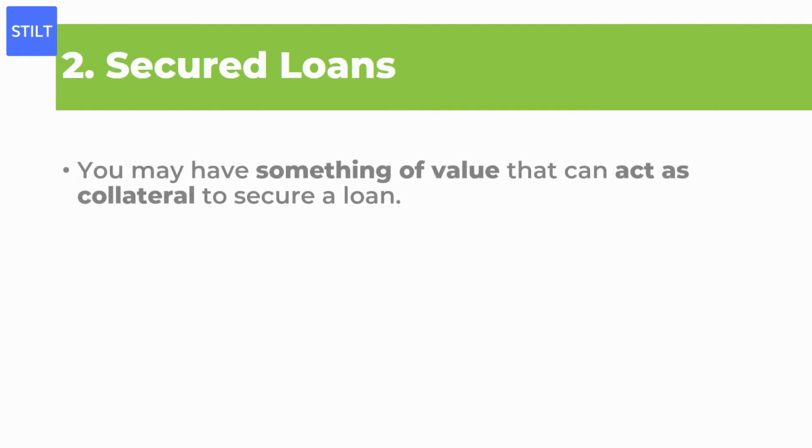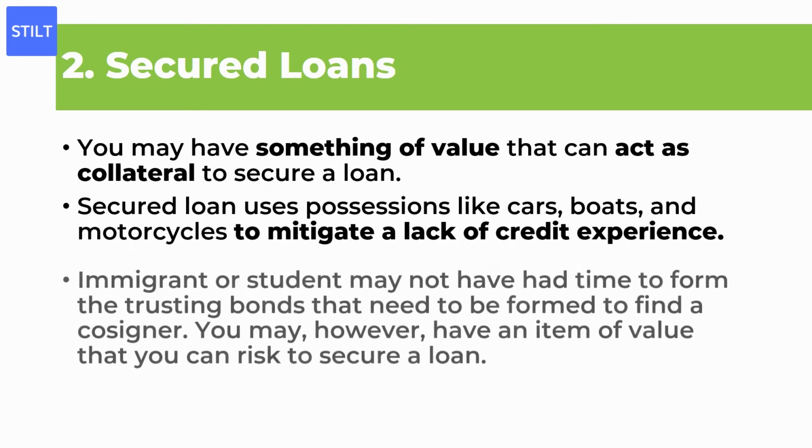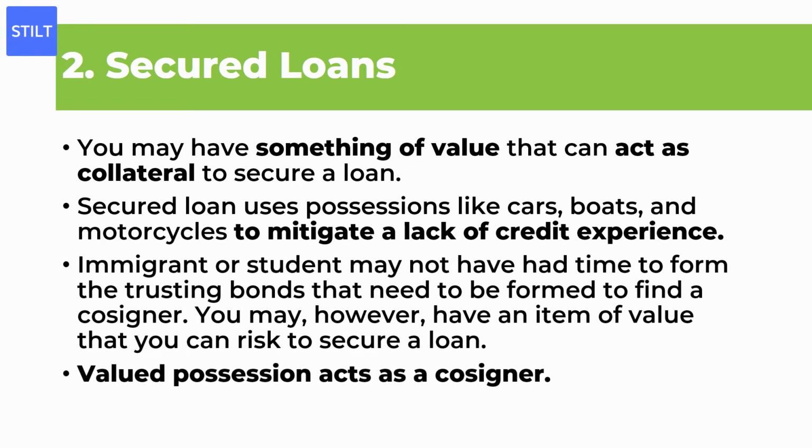Two, secured loans. Although you may not have a cosigner, you may have something of value that can act as collateral to secure a loan. Whereas a cosigner acts as a reference to help you successfully receive a loan, a secured loan uses possessions like cars, boats, and motorcycles to mitigate a lack of credit experience.